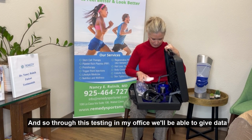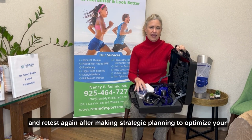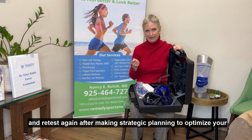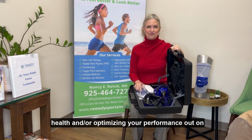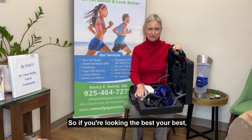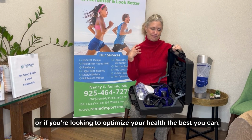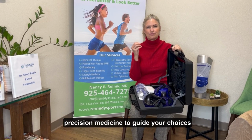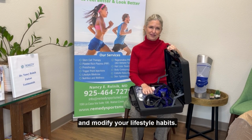And so through this testing in my office, we'll be able to give data and retest again after making strategic planning to optimize your health or optimizing your performance out on marathons or triathlons or in Spartan races. So if you're looking to best your best, or if you're looking to optimize your health the best you can, this testing is going to help you have precision medicine to guide your choices and modify your lifestyle habits.